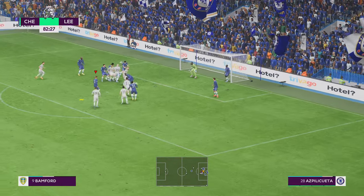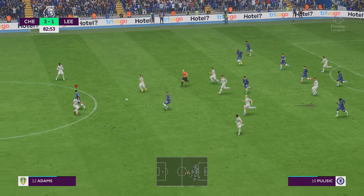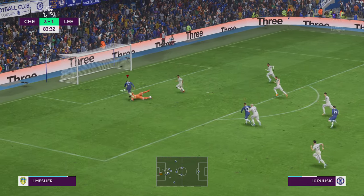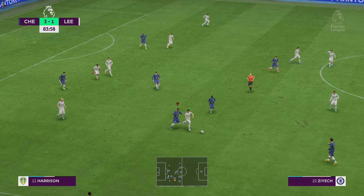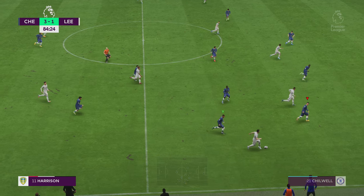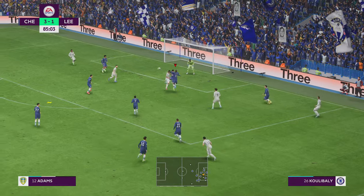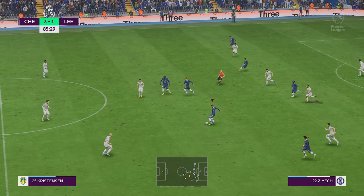Trying to pick out a teammate. Not all that convincing defensively. Well, able to survive that attacking push. Oh, he's through here. And it's there for him. Well, it might still work out for them. Harrison. He has teammates around him. Rodrigo. That's not a bad ball. Well, nothing comes of it.